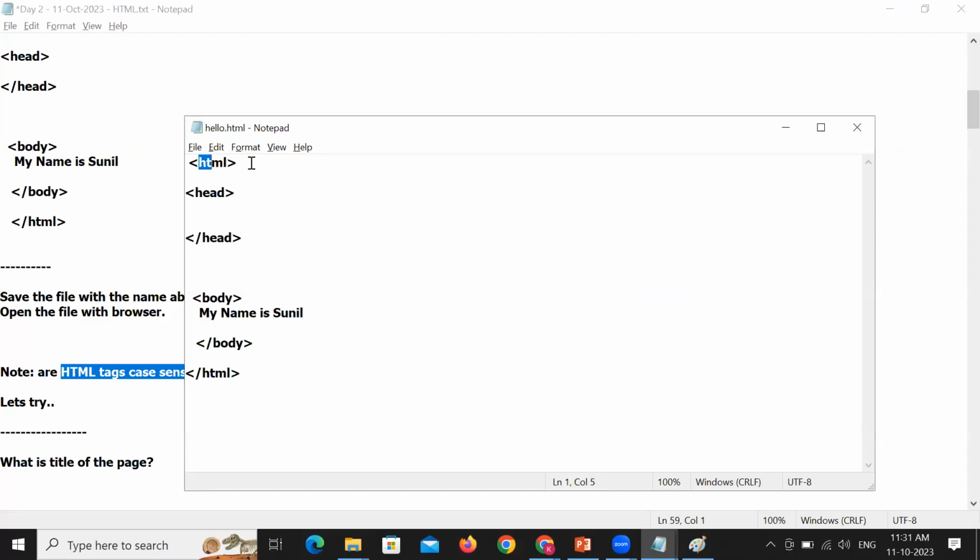I'm writing all the HTML in capital letters. The ending tag also, I'm writing it in capital letters. Coming to head, I'm writing only the first two letters as capital letters. Coming to the body ending tag, I'm writing it in capital letters. So I'm using multiple cases, writing a few letters in uppercase. Now, do I get any error? The most important point is, do I get any error?